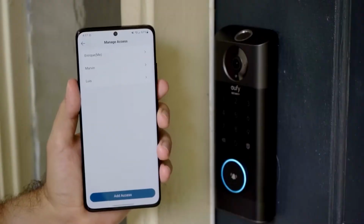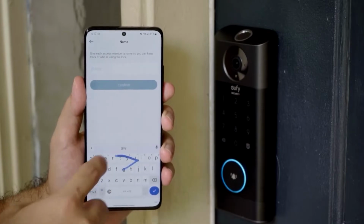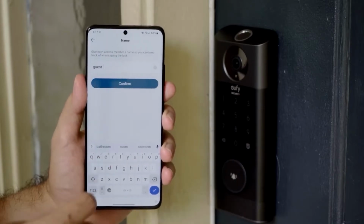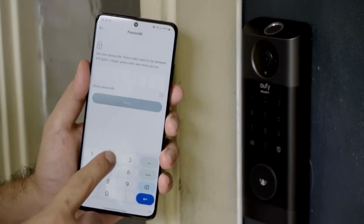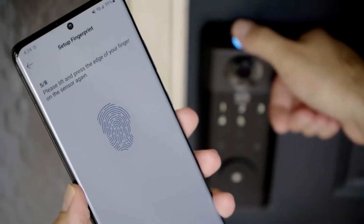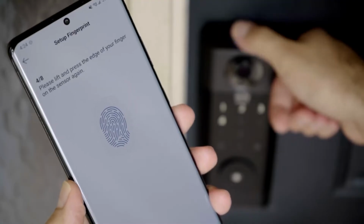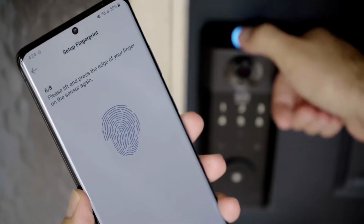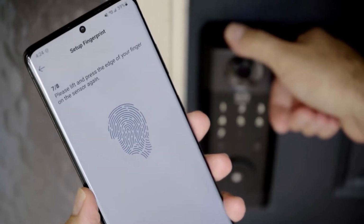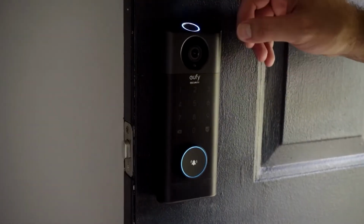Is the Eufy Smart Lock secure? Yes. Understanding its features, we can say that this smart lock is secure. When it comes to smart locks, it's important to be smart about them. Look for the book you get with the lock to know how to set it up, and after setting up, make sure you keep your code safe. Never share it with anyone. Finally, always remember to reset your lock if you lose access to it. Otherwise, someone could break into your home.